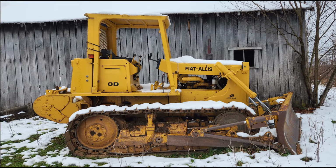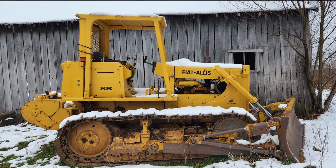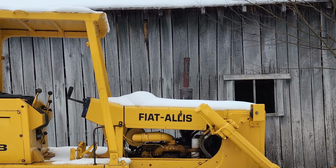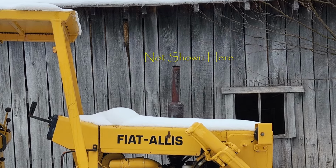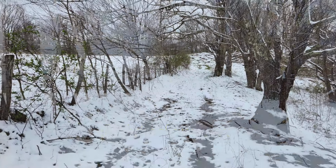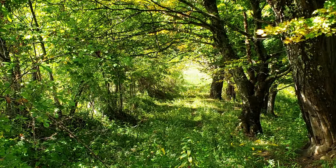While I was here, I got photos of my bulldozer's data plate. This way, I can find out what year of manufacture it is. I also put a cover over the exhaust pipe to keep water from getting into it. I looked at a couple of property lines and took some photos. I took a few photos of different spots around the property to show you how it looks different from fall to winter.